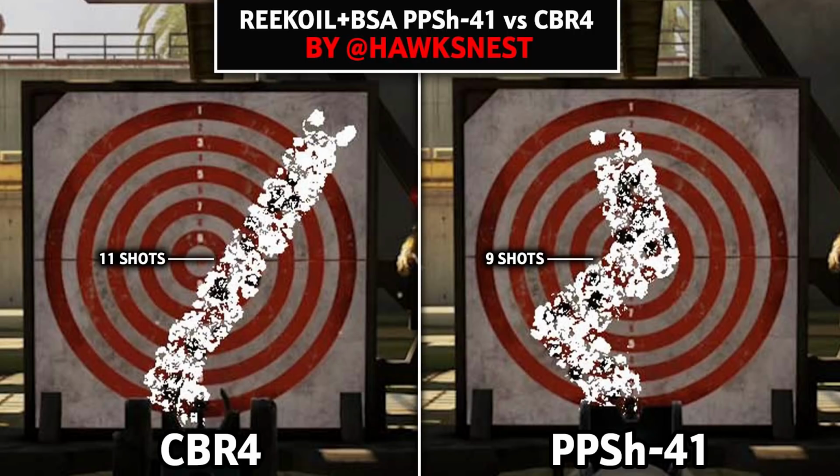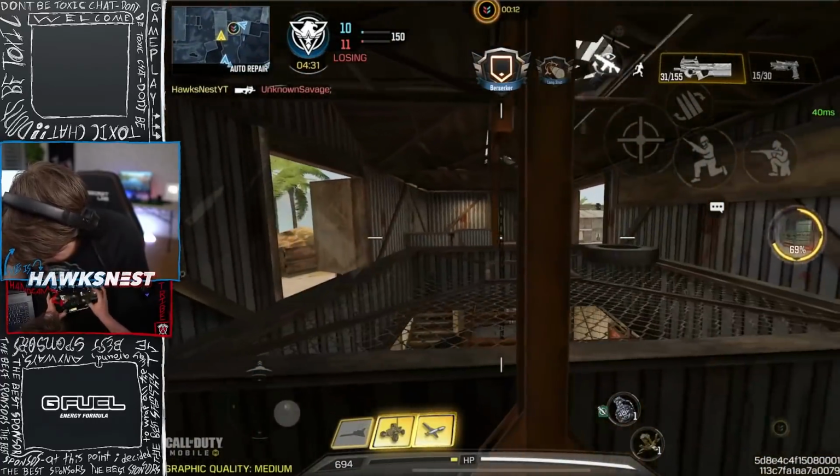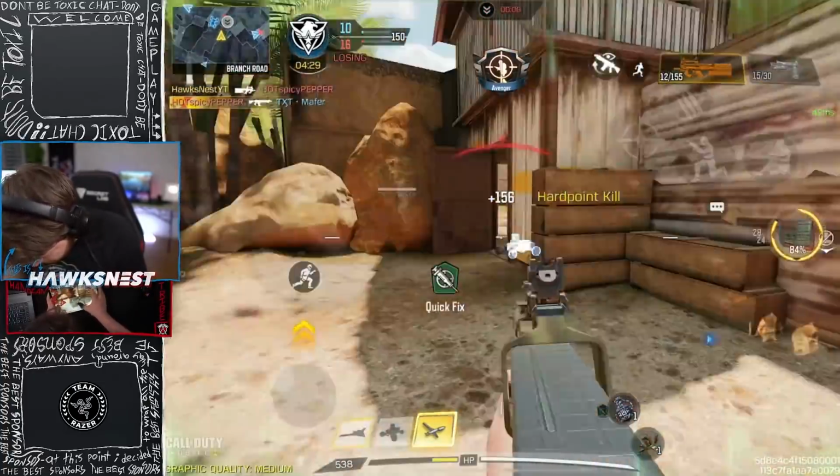When you hit about halfway up the target, you have shot 11 bullets, whereas the PPSh is at 9 bullets. So that means the vertical climb of the PPSh is going to be faster than the CBR. You can also tell the PPSh has kind of a dog leg pattern for its recoil, or a lightning bolt, whatever you want to call it, which basically means that it is much more sporadic and therefore much harder to control, whereas the CBR4 consistently goes up and to the right. I do think the first few bullets go to the left a little bit, but then it's very consistently up and to the right, which means to compensate, all you have to do is pull your thumb or whatever finger you're aiming with down into the left.